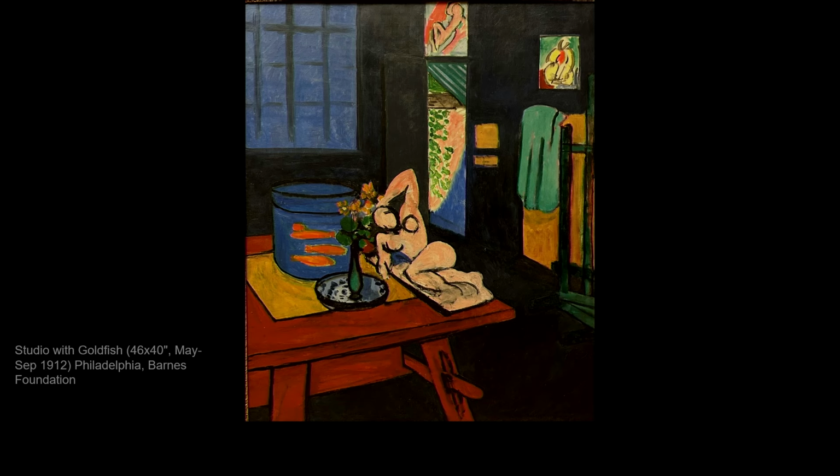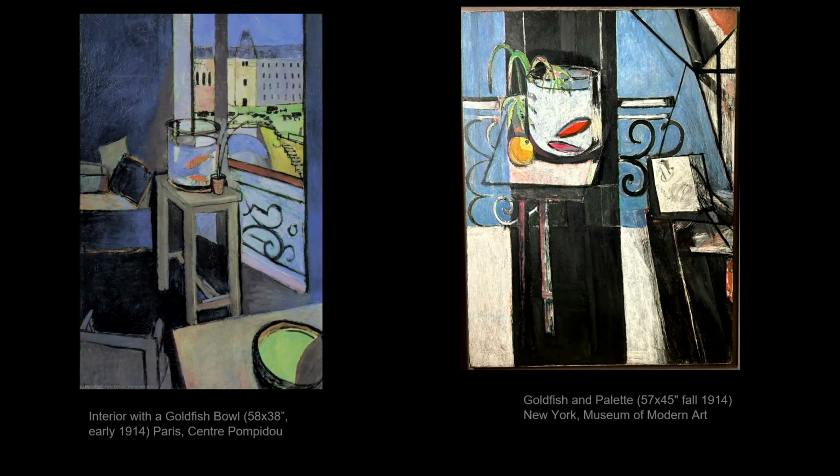Matisse moved to a new, bigger studio in his old building on the Seine 2 years later. Goldfish again. On the left, next to their bowl, a neglected houseplant reaches forlornly out, and gracefully however, towards the outside. The water brings the blue of the river and the sky into the room.